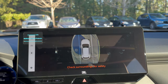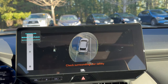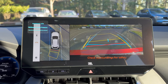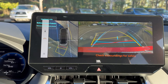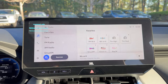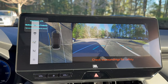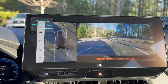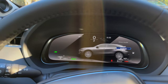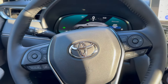I really like this 360 view camera. That's cool, man. I like the view. Do I like it in reverse? Oh yeah, baby. Oh yeah, look at that. Does it work in the front? It will if I push this button. There we go. Look at that. You can guide yourself into the parking spot and stop perfectly. These are our drive modes. Sport, normal, eco, which one do you like? That's pretty cool. We'll do better gas mileage. Let's honk the horn.